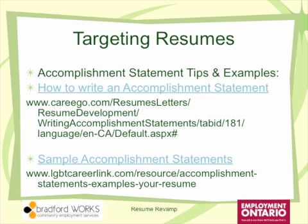Accomplishment statements are not easy to write, especially if you have been performing your work for an extended period. You may find that you perform your job as second nature without really thinking about it. That is good. However, it makes it even more difficult to break down your work into an accomplishment statement. Consider reviewing the help from the links on the screen and or explaining your work to someone and ask them to help you write the accomplishment statement. Time spent on accomplishment statements will increase your opportunities for interviews.